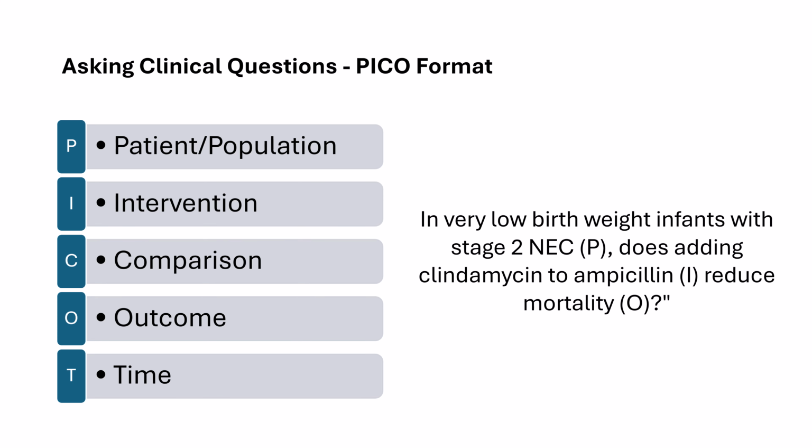Formulating a good clinical question is the foundation of EBP, and the exam will likely test you on this. The basic format is PICO. P stands for patient or population. Who are you concerned about? I is for intervention. What are you considering doing? C for comparison or an alternative treatment. O is for an outcome. What result are you hoping to achieve? You might also see PICOT, which adds T for time frame.